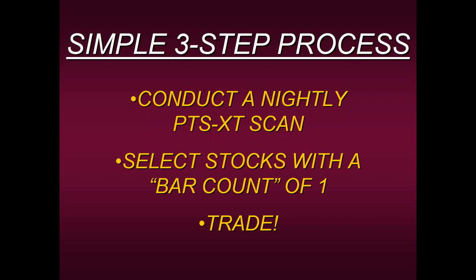And then lastly, decide to trade or not. It's your decision. We're never going to tell you to take the trade. We're never going to tell you where to enter. We're never going to tell you where to exit the way so many other websites do. We don't believe in that. We're just simply providing you with this information so that you can make your own trading decisions. This is what, once again, a mentor does.